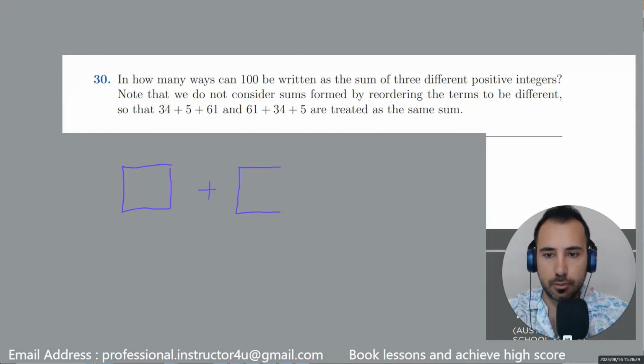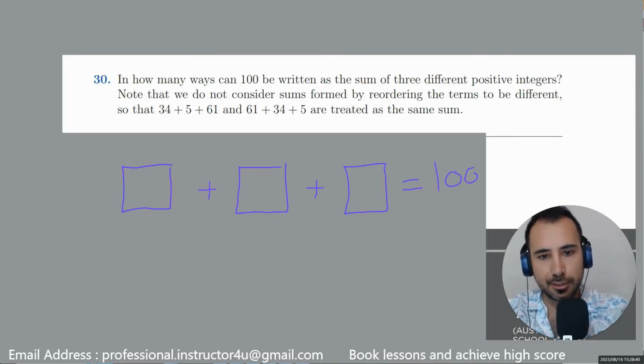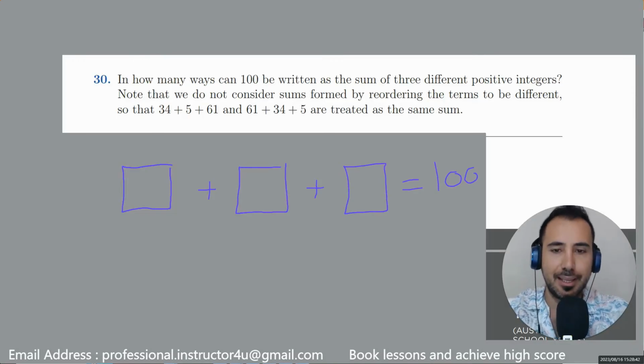stars and bars, right? We have three boxes, and we have 100 stones. In how many ways can you put 100 stones in three boxes? That is almost a similar question. So how do we do this?